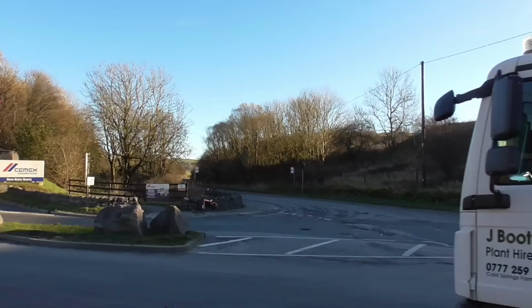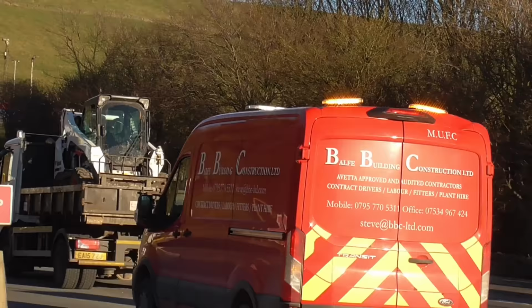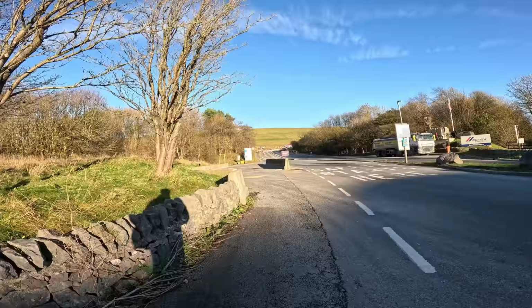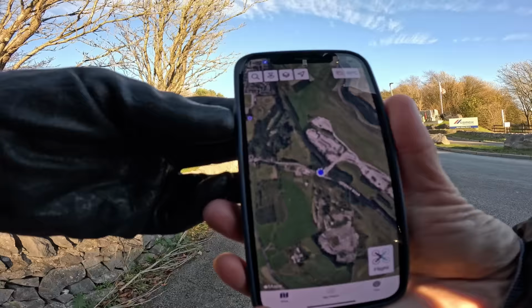A little Bobcat enters inside, with Balfour Beatty Construction following behind. So we've seen a few comings and goings, haven't we? I think now is the time to get David up and let's see what this place looks like from above. So as always, we've checked on Drone Assist. There are no flight restrictions in this area at all.